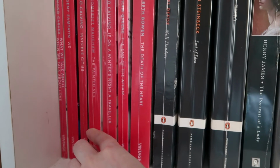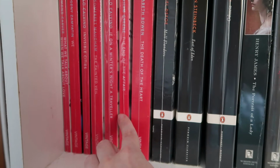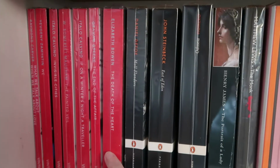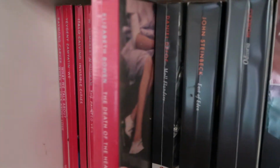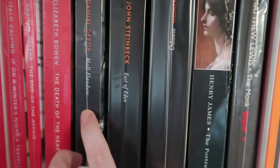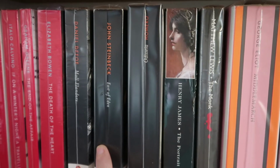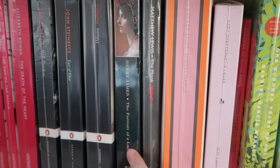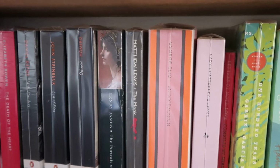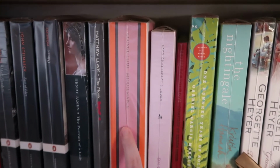We have The Painted Veil by W. Somerset Maugham. We have The End of the Affair by Graham Greene. And we have The Death of the Heart by Elizabeth Bowen, which I started and did not finish. I just found it too boring, but I didn't unhaul it. I just kept it here to maybe try another time. So we have Moll Flanders by Daniel Defoe, East of Eden by John Steinbeck. We have The Odyssey by Homer, The Portrait of a Lady by Henry James. We have The Monk by Matthew Lewis. We have Middlemarch by George Eliot, which I really want to read.